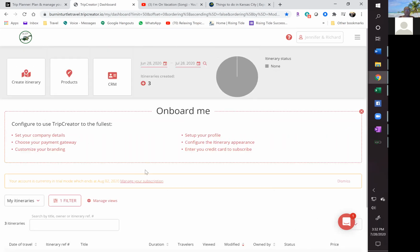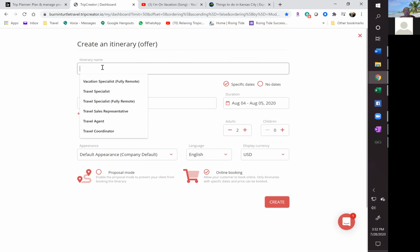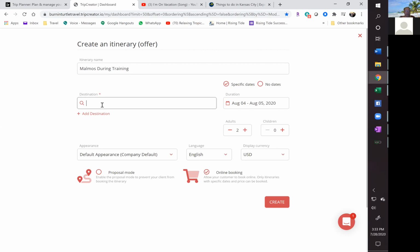So let me go ahead. I'm going to put this trip together again, just so you can see what it looks like. So it says create an itinerary. We click create an itinerary, and then you get to name it. So again, I'm going to name it Malmos during training, so that at least you can see exactly what it is. And then destination. Destination is Kansas City.